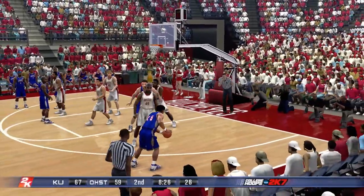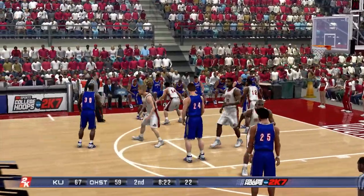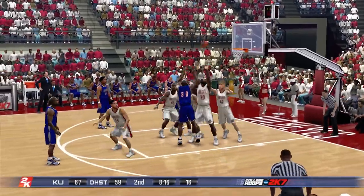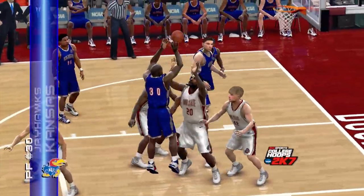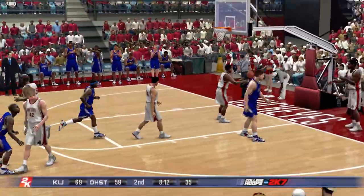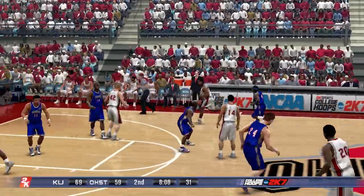Number 25. Feeds it to the top of the key. Number 15 gets it left wing. Number 24 hands it off. Number 30 backs in, gets nothing but net. Great moves inside. I can't believe they didn't run another guy at him. Hard to imagine with the effectiveness he's shown. Number 20 inbounds the ball, and it's a 10-point game.